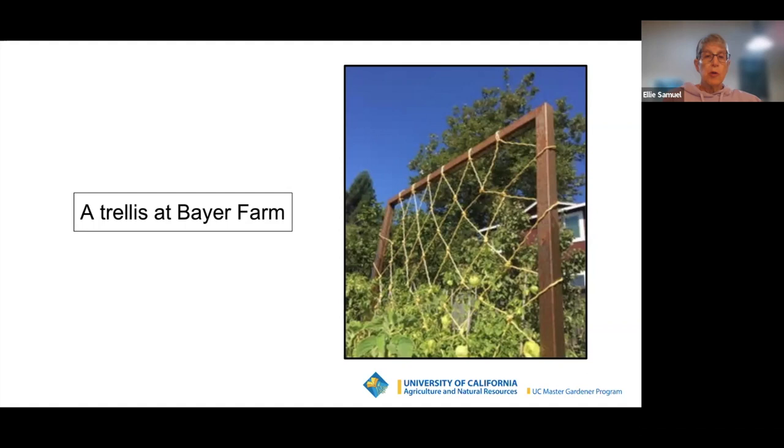Next. This is a trellis that was contrived at Bayer Farm. You notice it has twine. Do not use string on trellises because it's not strong enough. You need twine and expect it to last 2, maybe 3 years. Next, please.